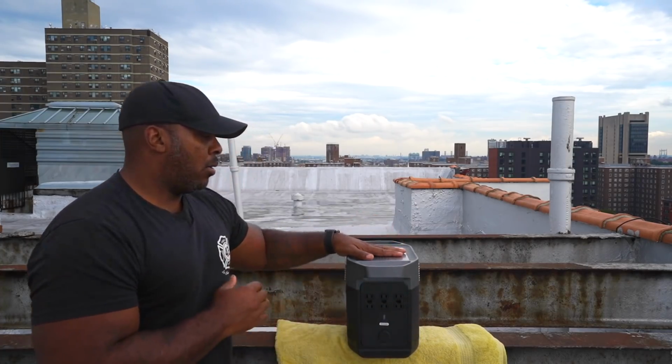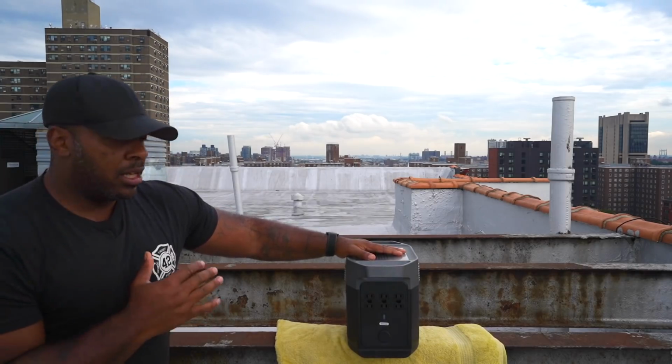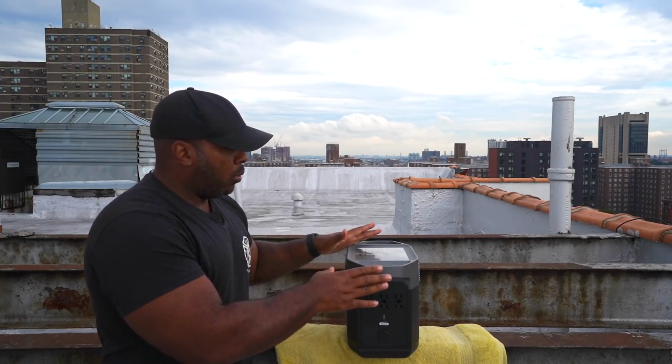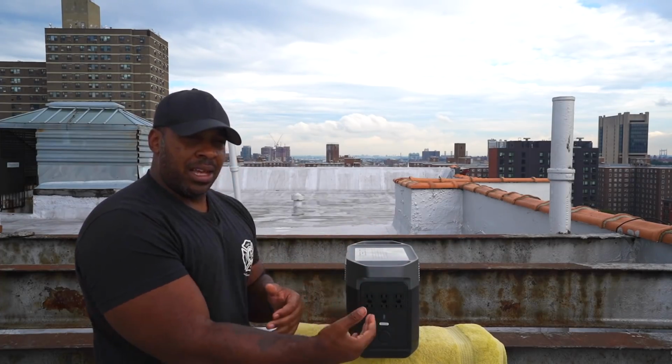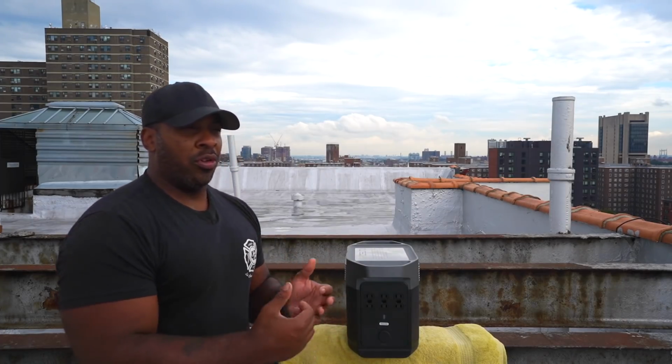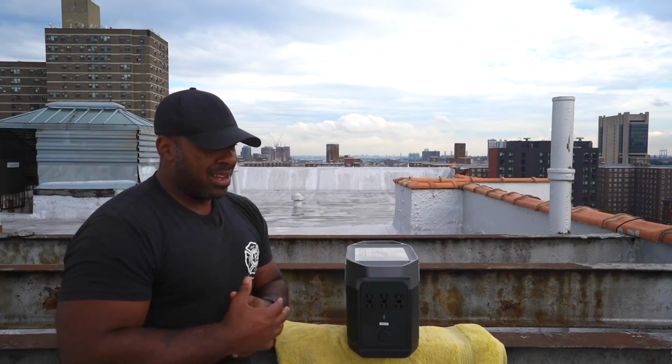This thing right now, in my opinion, is beating out the Jackery in every way. I just like the way it's designed. I like the way that it can store easily. I even like the way it comes with that nifty little pouch, whereas with the Jackery, you have to order one. And for the 1500 that I have downstairs, they don't have a pouch yet for it, so I have to carry it out in the open.